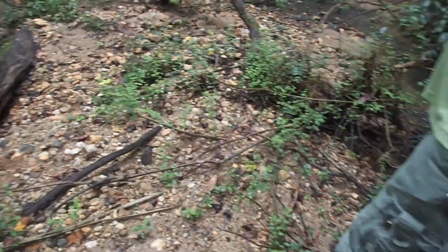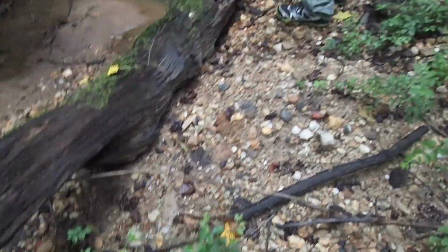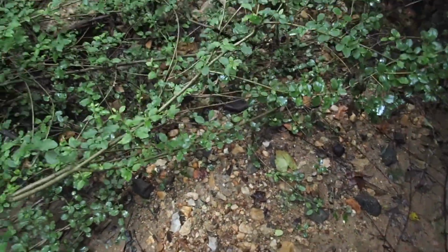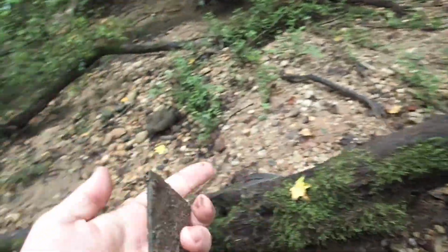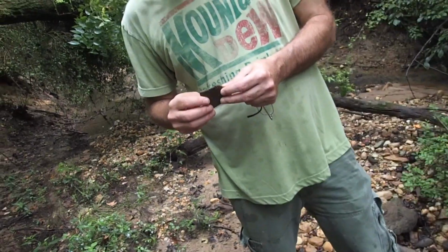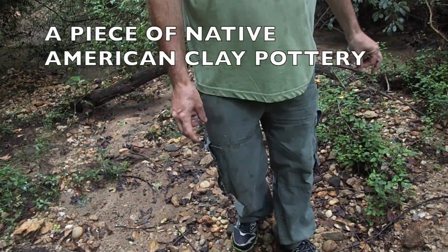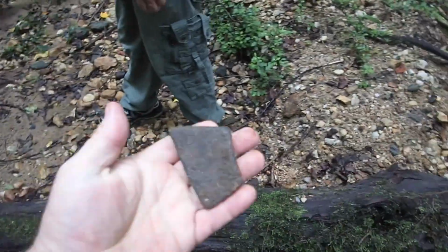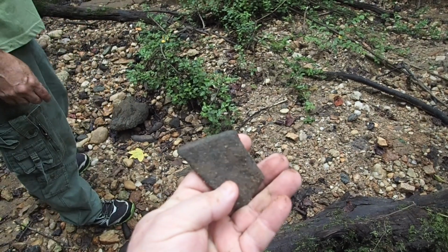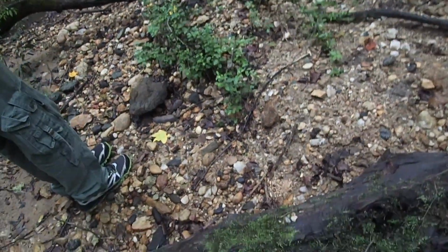I like the rock in here. Yeah, it's real. Oh, here we go. Here you go. Look at that. Piece of pottery. That's a big one. Yeah, pretty neat. See that? Nice piece of pottery. Native American style. Huge. There's got to be a point or something around here.